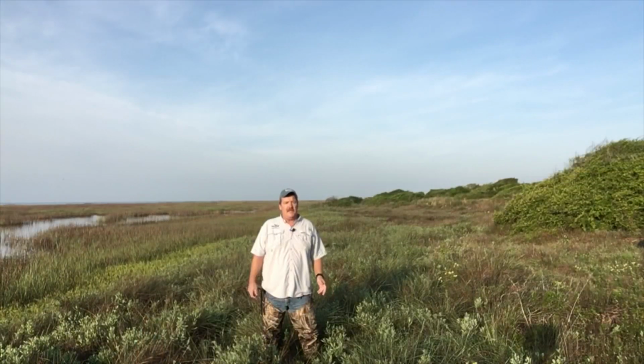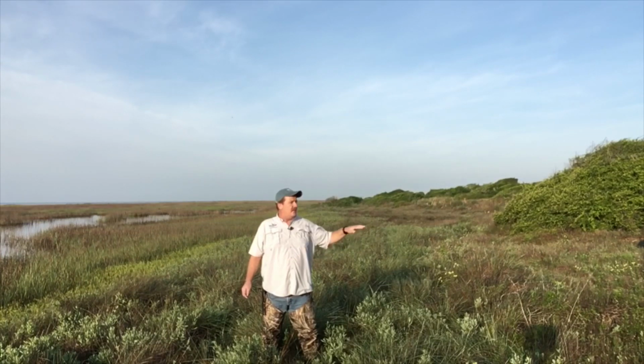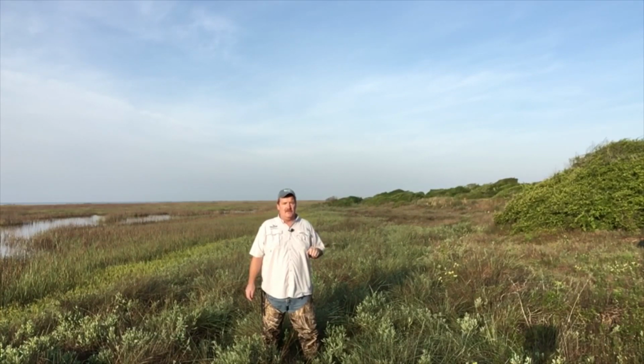One of the things that makes this marsh so special is that within a matter of 10 yards, you go from lowland marsh and you pick up about 10 foot of elevation, and you get a whole different species of plants. In addition to that, elevation helps to protect the land behind this point from storm surge.